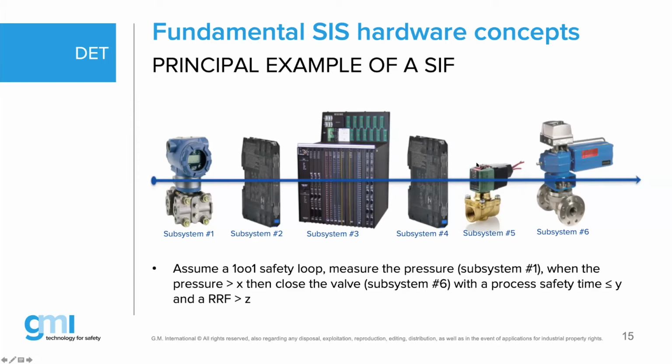Of course, this can only happen when the interposing relay will actually follow the right command from the safety PLC. In other words, you have to check what type of contacts you are using, because typically here this would be a normally open contact. That means when you remove the signal from the output module to the relay, it should be able to remove the power on the coil, and that should be removing the air in that actuator. But everything has to work together.